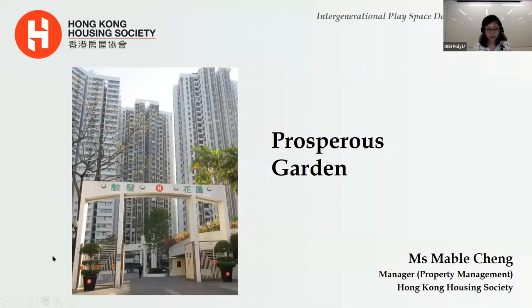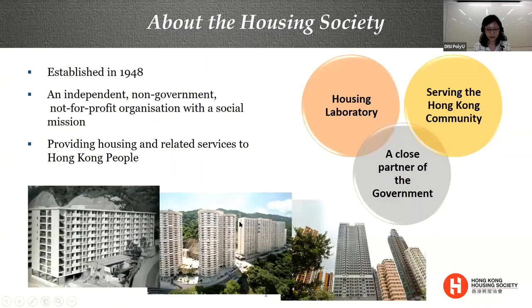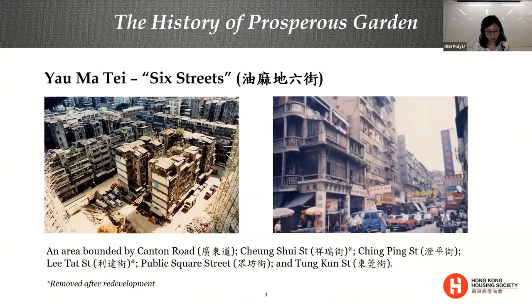Established in 1948, the Housing Society is an independent, non-governmental and not-for-profit organization known to be Hong Kong's housing laboratory. Our mission is to serve the needs of the Hong Kong community in housing and related service through our innovative housing schemes. As a close partner of the government in providing affordable housing and related services, we have been playing an active role in the provision of public rental units at affordable rents for low-income households and in the development of subsidized sales projects. More information on the Housing Society can be found on our website, www.hkhs.com.